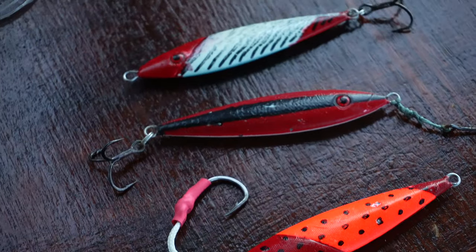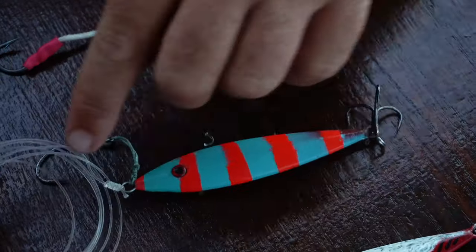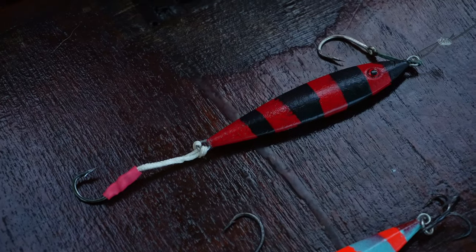As for the homemade jigs, they were painted and were being experimented on for how they could be set up. So there are two ways that I tie these jigs. There is a simple, quick, and so-not-right way, but it works very well. And then there is the proper way to tie your jigs. And I will show you both ways to do it.